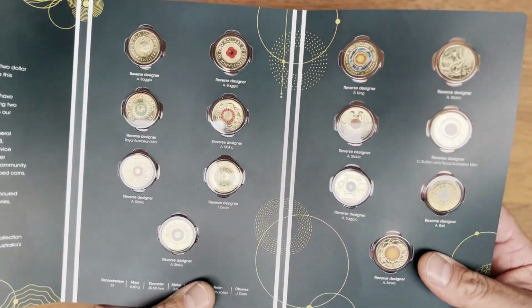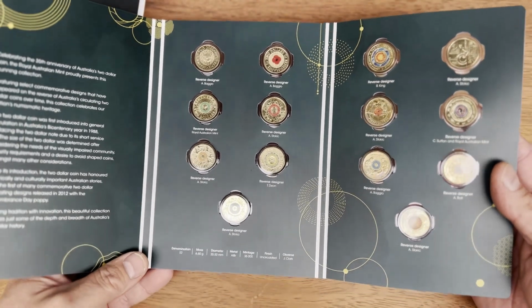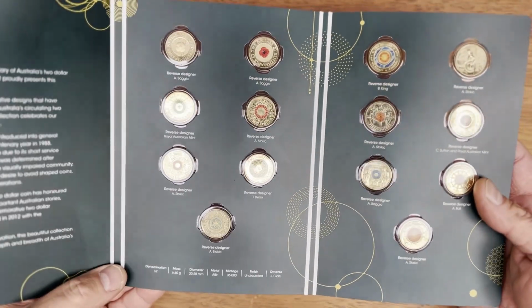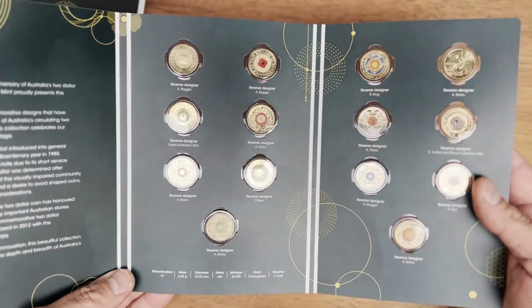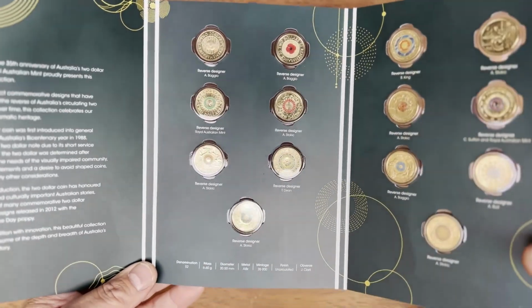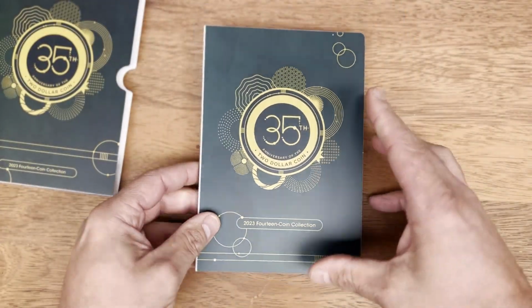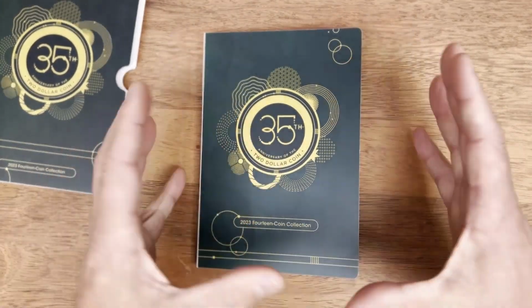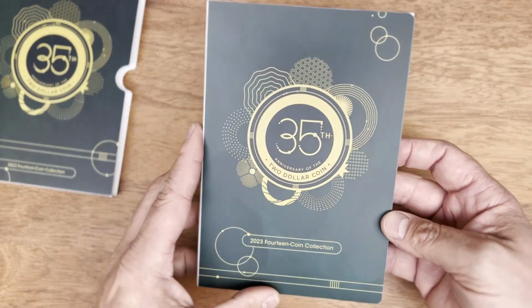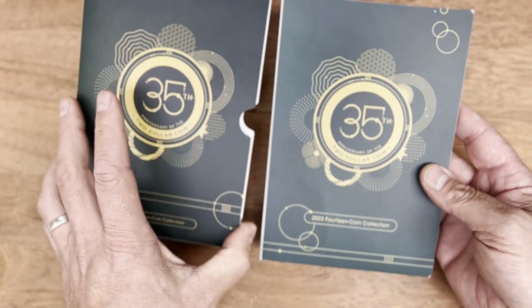So they retailed at $235, which I think is a pretty fair price for a set like this, given the amount of $2 coins you're getting. I think it's great. One thing I will say is I'm quite surprised how small this is. So it's actually a very small little booklet. I was kind of expecting it to be a little bit bigger, but still okay.